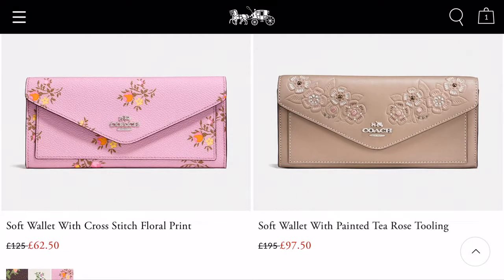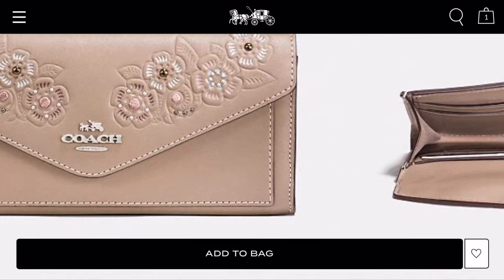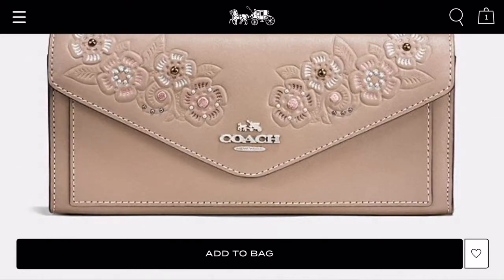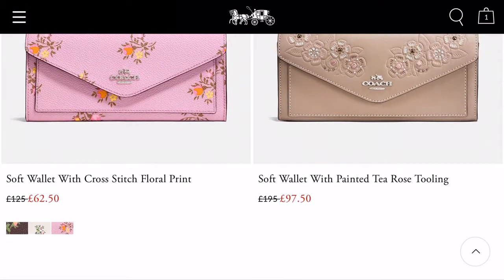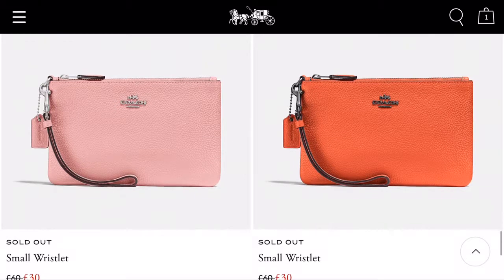I think this one is really nice. £97.50, but if you're not somebody that is too fussed about a colourful design but would like some sort of design on your bag other than the brand, this is good. This floral pattern will go nicely in the summer, and it's also quite a nice touch to the purse. Although I think the floral print kind of devalues the purse slightly, I have to say. So this is the small wristlet, but it's sold out.